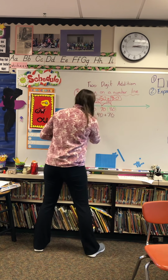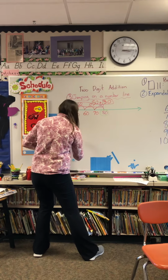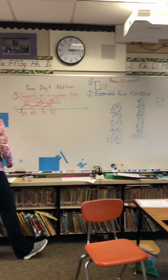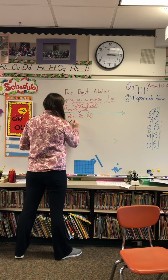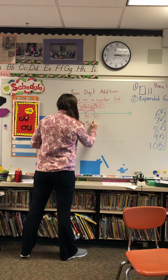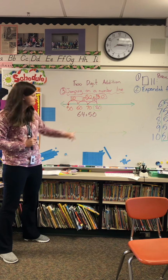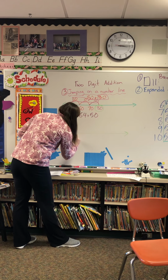All right, let me get this one out of the way. Let me draw another. I like this green. Now this is where it's going to show you that you need to be able to pick any number and be able to start adding by 10. Because today, the number we're going to do is let's go with 64 plus, let's go with 50. Okay. Ooh, which one's bigger, 64 or 50? 64. I'm going to put it right here and we're going to do it.